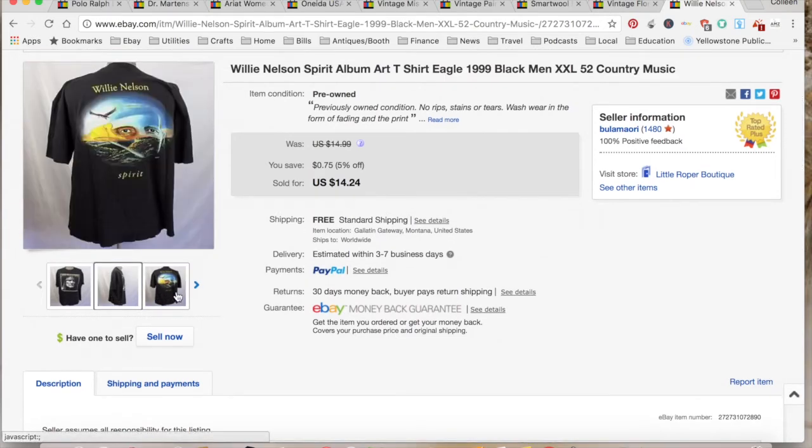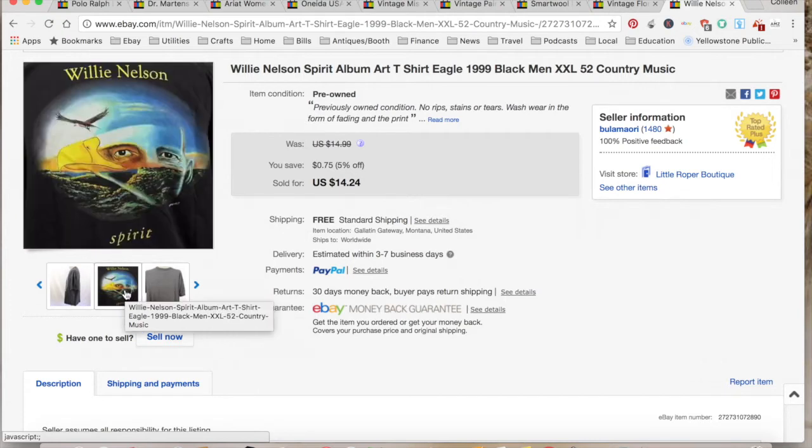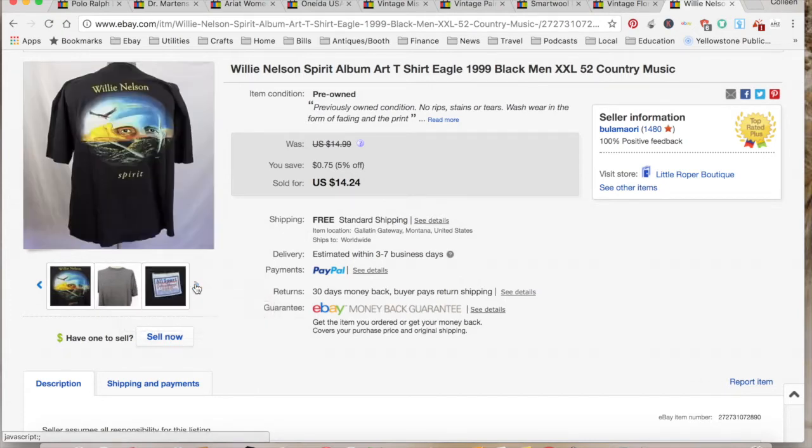I picked it up at the thrift store. It was half off day, so normally it was $1, and I got it for 50 cents. $14.24 is what it sold for. I don't think it was a concert t-shirt. It had a pretty vintage tag on it.